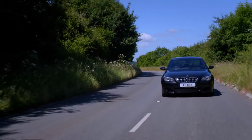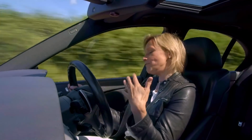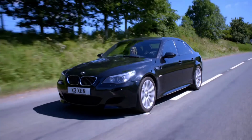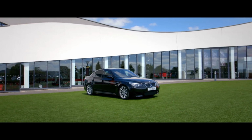The chassis is wonderful, the engine is phenomenal. If you want to pootle around, it's very comfortable. But if you want to put your foot down and have some fun, it will do that big time. So, if you fancy one, what must you look out for?